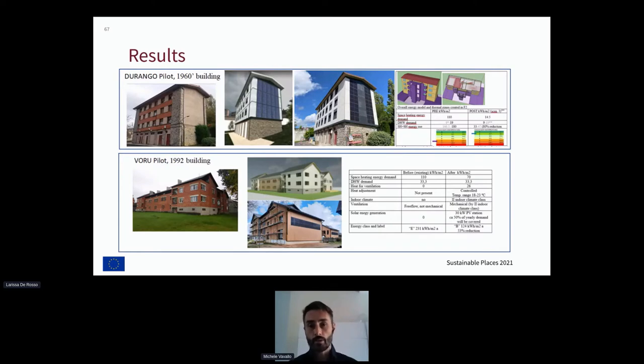We don't know actually what the improvement will be, but according to our estimation, the improvement should be about 80% for the building, thanks to the renovation and to the solution that RenoZEB brought to the project.